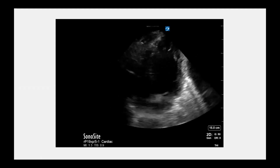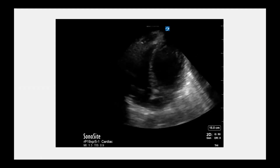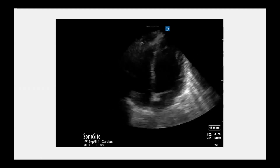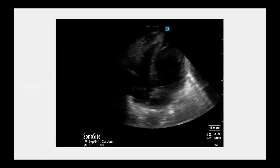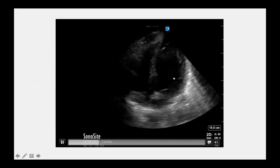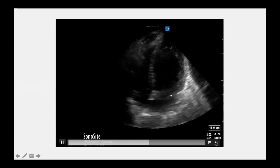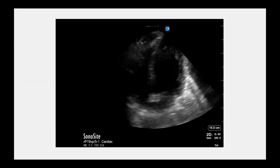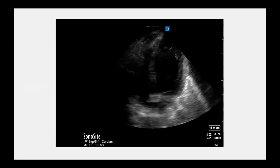So now we move on to this image. So what imaging window is this? Apical four chamber. Great. And what do you think of the ejection fraction here? Or just comment on the LV contractility. Yeah. You see segments where you see fairly normal motion and areas where maybe slightly depressed. Yeah, I think Takotsubo.